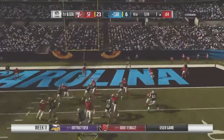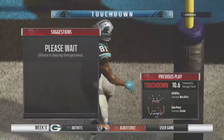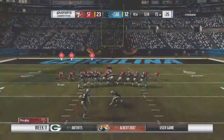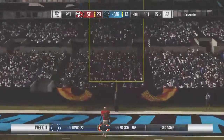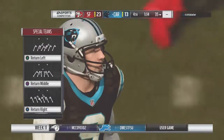From the gun, Conley. And that's going to be caught by Funchess for a Carolina touchdown. Devin Funchess, his 2nd touchdown on the season. And the Panthers, they're able to draw a bit closer. This time, the extra point up and good. And the lead is trimmed down to 10.